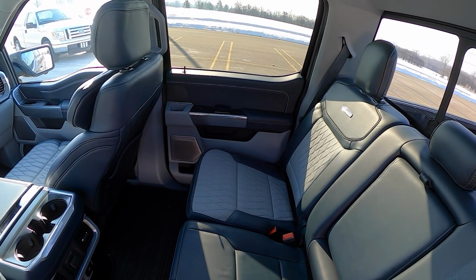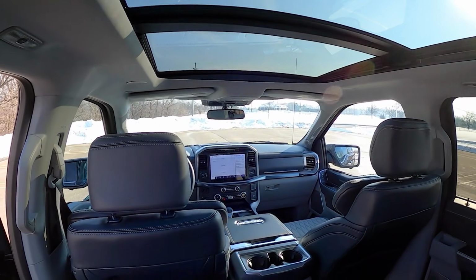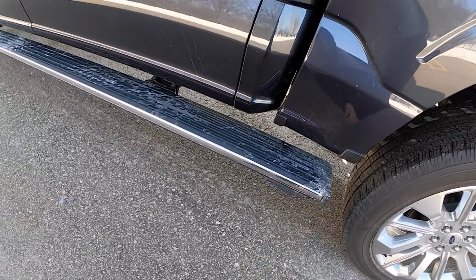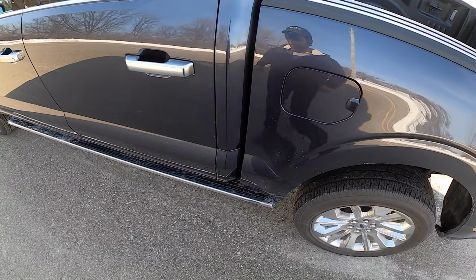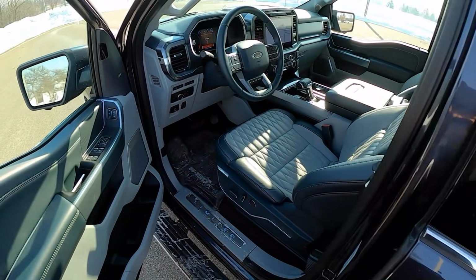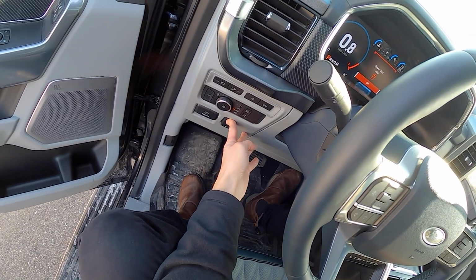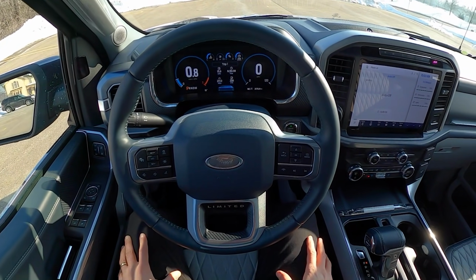The SuperCrew is very spacious on the inside. And of course, you've got this massive panoramic sunroof that shows you just about everything. These running boards actually have a physical button that you can manually fold them up. Of course, you want to kick that with your foot, but just to show you guys that it's a button, not a sensor, that's kind of cool. Sometimes those sensors just don't work. Down here, you've got the ability to raise and lower your foot pedals, which is very nice, especially for shorter drivers trying to get that perfect driving position.